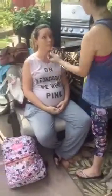34 weeks. Raylan's 34 weeks. This is her third child, by the way. So that's part of the reason why I think she's so calm about this. First time moms usually have a little bit more questions and whatnot, and Raylan's just pretty chill. But 34 weeks is about the end of when I like to do maternity sessions in general.